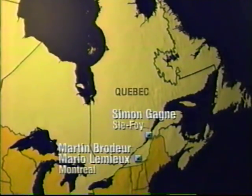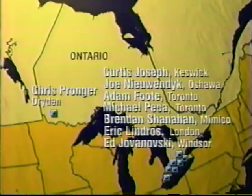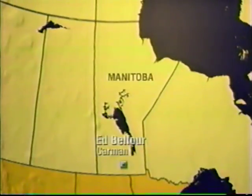province of Quebec. There are 10 Ontarians in the roster, 9 born in this area. Curtis Joseph of Sharon and Keswick, Joe Nieuwendyk, Oshawa, Whitby, Adam Foote, Whitby, Michael Peca, Toronto, Brendan Shanahan, Mimico, Toronto, Eric Lindros, London, Ed Jovanovski, Windsor, and Chris Pronger from Dryden. That's a nice celebration for that part of the world.